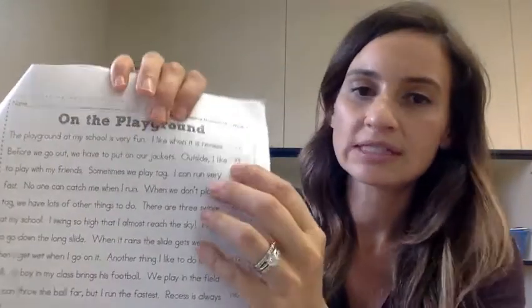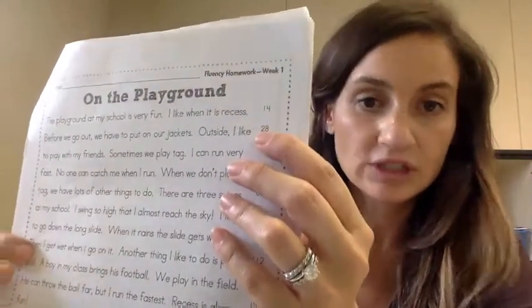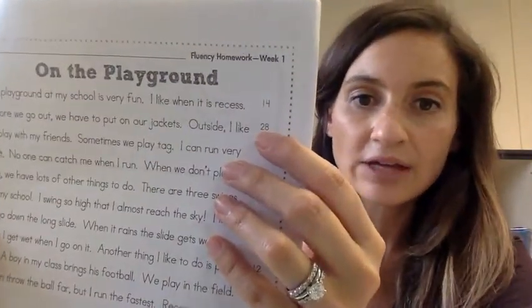So for example, if I hit the timer and I start reading, the playground at my school is very fun. I like when it is recess. Before we go out, we have to put on our jackets. Outside I like, oh, beep, beep, beep. The timer just went off. It's been 1 minute. So since I only got to here, which is just fine, I read 28 words. So I'm going to write for day 1, 28 words.